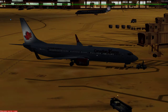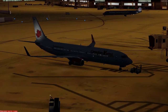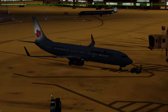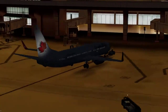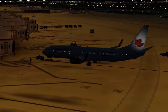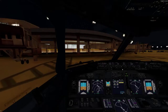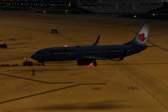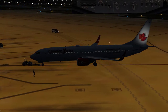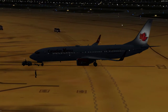Delta 6500, fly runway heading, runway 31 left, wind check. Fly runway heading, 31 left. American 640, traffic at 3 o'clock, 14 miles, port side. American 640 has the airport in sight. American 640, cleared visual approach 35 center. Cleared visual, 35 center, American 640. Okay, starting engine 1.